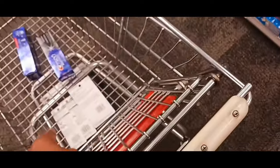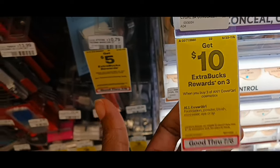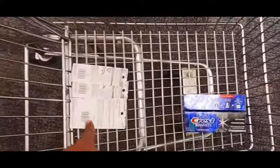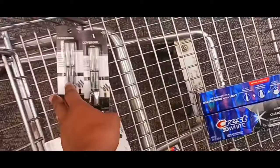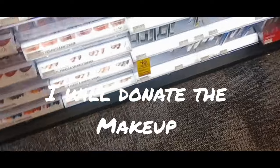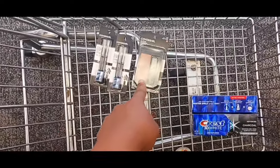And then I'm gonna do the CoverGirl deal. Okay, the CoverGirl deal is when you buy three, you get a $10 extra buck. What I'm gonna do is I'm gonna do this transaction first. And then I'm going to buy two of the CoverGirl eyeliners and one of the clean pressed powder. I got a $3 off one digital, $3 off one digital.